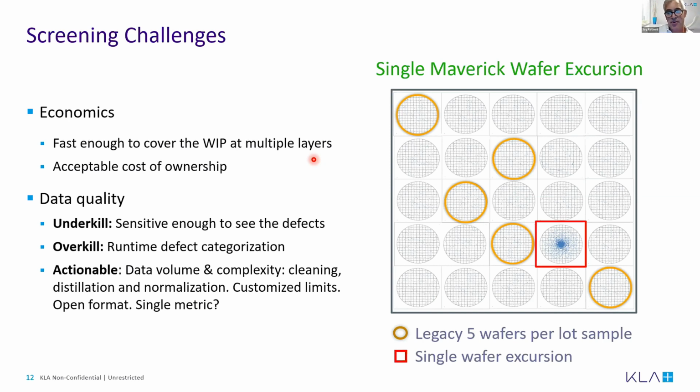So we have to address 3 different problems in the data quality. Number one, underkill, which means that the system has to be sensitive enough to recognize bad die and see all the defects in them. Number 2 is overkill. I don't want to throw out good die and waste yield. And number 3 is be actionable. Inspection data is inherently noisy and voluminous and complex. So we need some sort of cleaning and distillation and normalization solution to make it usable. It needs to be customizable, and it needs to be shareable in this open format that Tom and Mark talked about. So we ask ourselves, is there a single metric that KLA could create that would simplify and make this data actionable? Any questions so far, Ira?